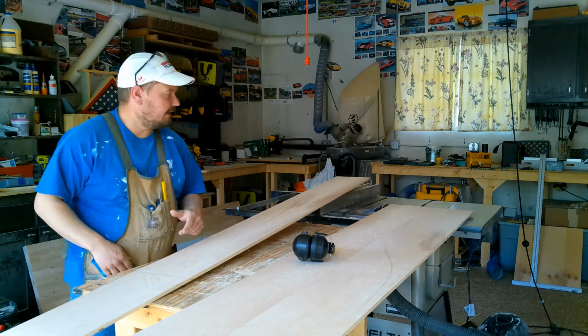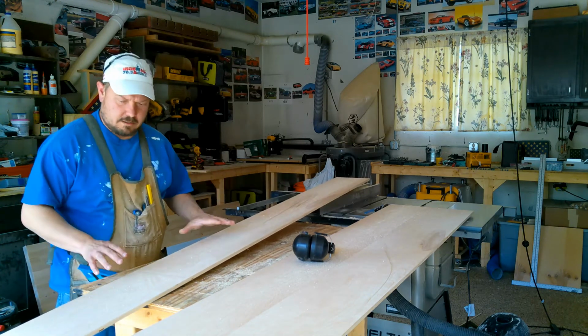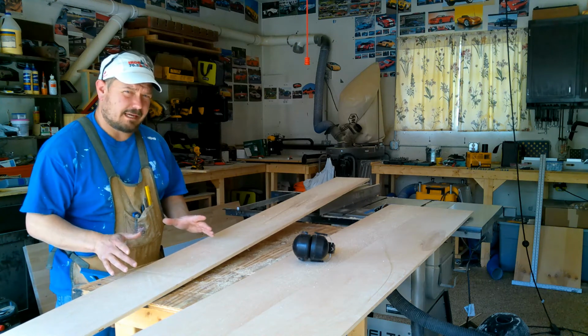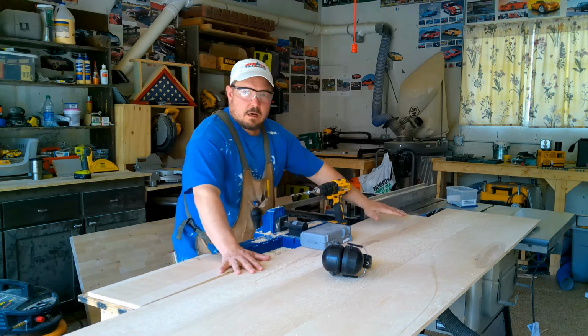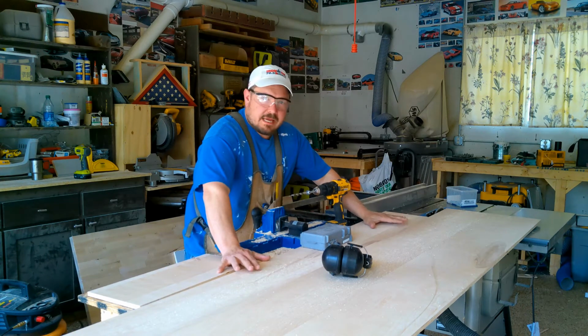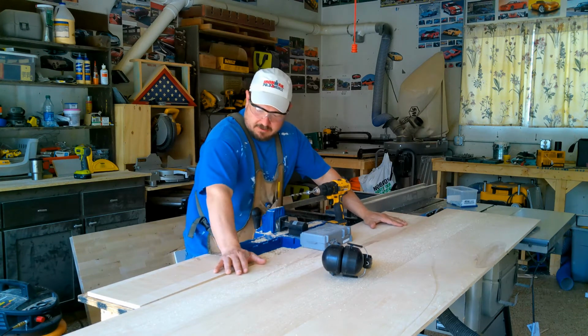I'm going to try to cut this on my chop saw. I think my blade will make it. I'm not 100% sure. I was able to cut these to length on my chop saw. I had just enough blade.